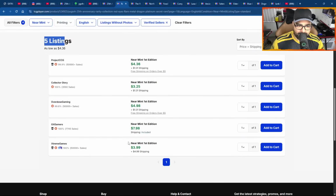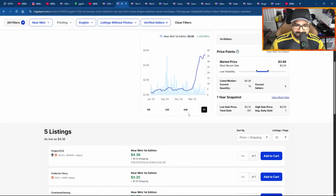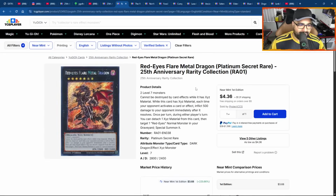Five listings only. I think I have a couple of these, maybe, and I need to go through my Rarity 1 bulk and check it out, because this card is 4 bones. Yo, look, a couple one-ofs, play sets at 8s. That is insane. Parabolic advanced move right here. So, I mean, if you have this card, you have money.